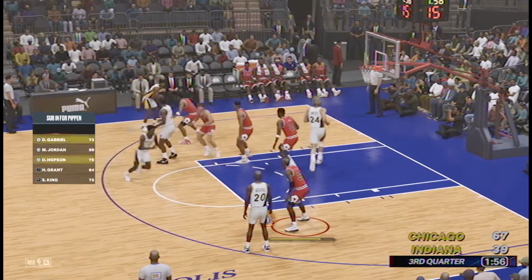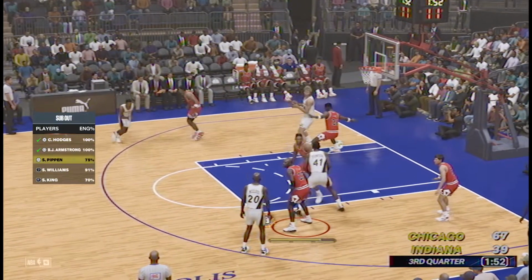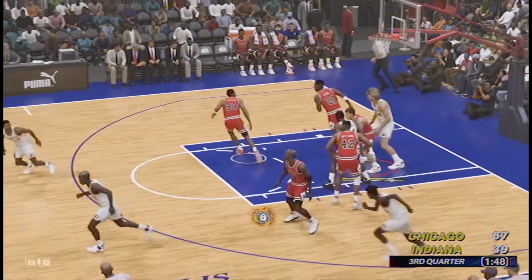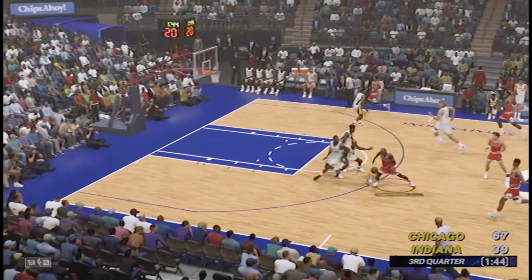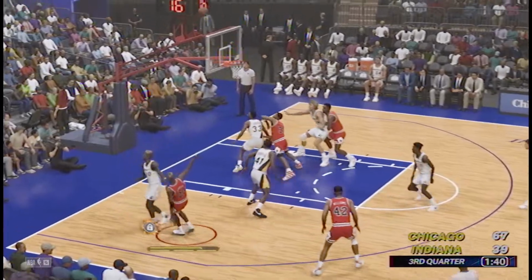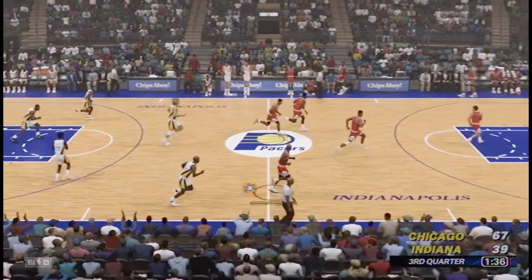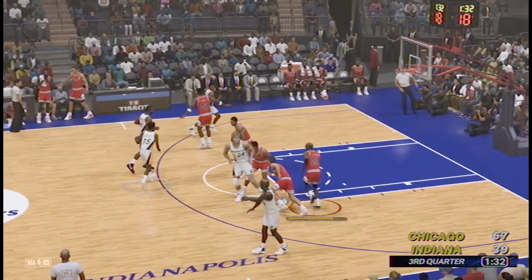Bailey passes to Sanders. Here's Smits. Paxson pulls it in. Jordan outside. Over McCloud, trying to get open is Pippen. He can't get that one, so Indiana will take it the other way. 1:35 left in the third.